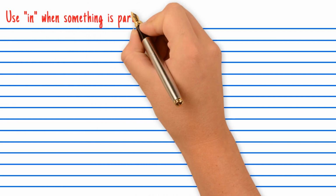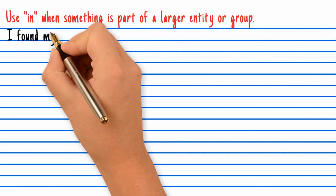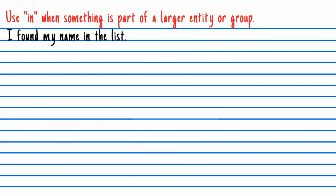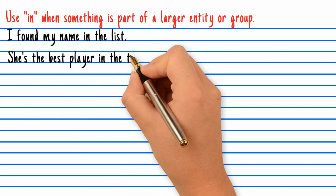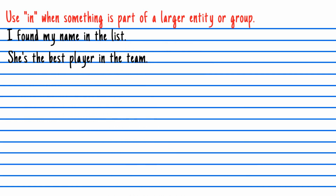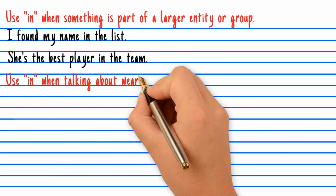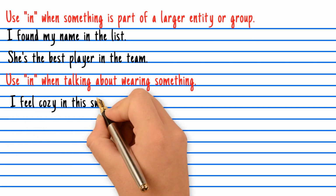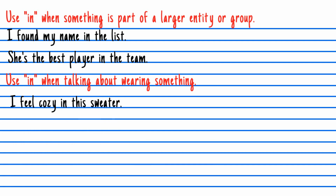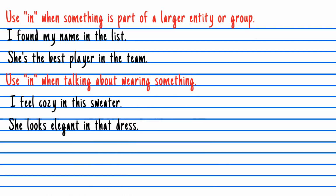Use in when something is part of a larger entity or group. I found my name in the list. She's the best player in the team. Use in when talking about wearing something. I feel cozy in this sweater. She looks elegant in that dress.